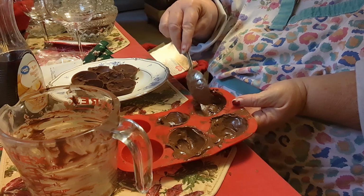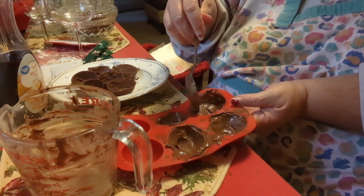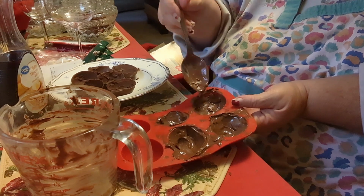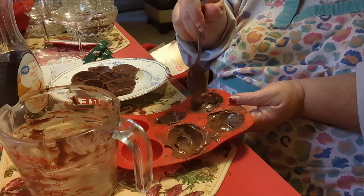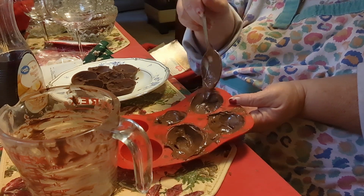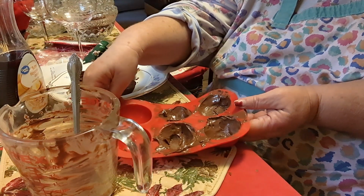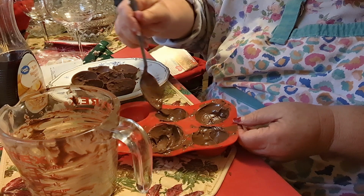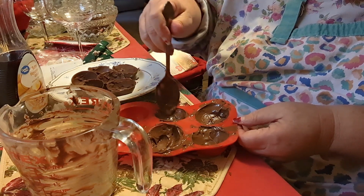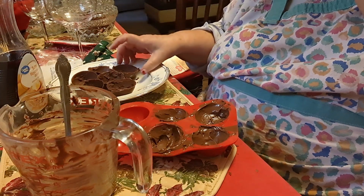Yes, all of a sudden, this chocolate decided to melt like it was supposed to in the first place. That's another one. All right. This is all going in to the refrigerator. These came out pretty good.